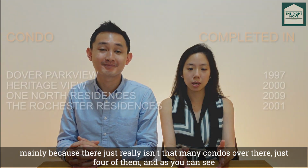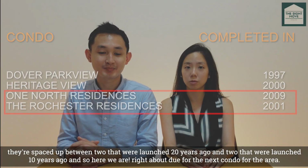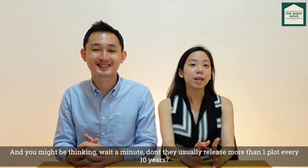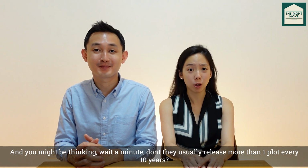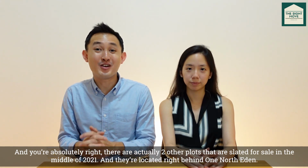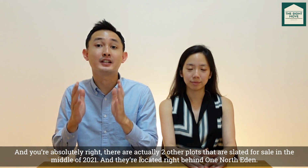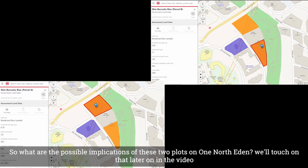And as you can see, they are spaced out between 2 that were launched 20 years ago and 2 that were launched 10 years ago. And so here we are, right about time for the next condo. And you might be thinking, wait a minute, don't they usually release more than 1 plot every 10 years? And you're absolutely right. There are actually 2 other sites that are slated for sale in the middle of 2021, and they are located right behind One North Eden.